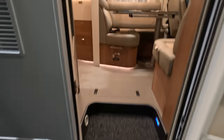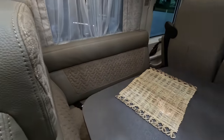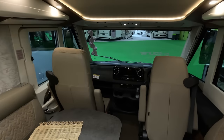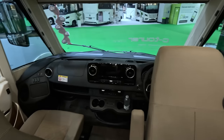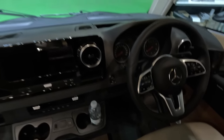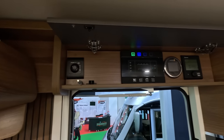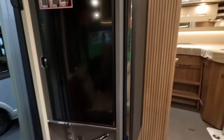Let's have a look inside because the show's not long to open. So I better jump in and have a look. Oh, wow. Yes, this is very nice. So this is an A-class. Obviously, you've got a drop-down bed above the cab here. Mercedes. Feels very nice. So controls up here. Very unusual layout for the TV. Good, it goes up that way, and then you turn it round, pull it out, turn it round. Okay, different.